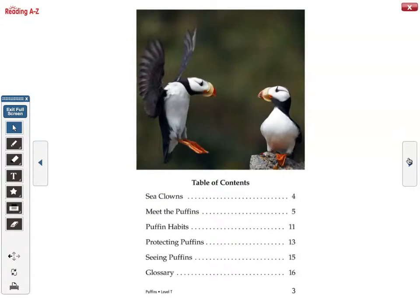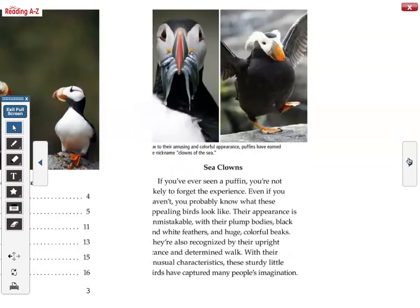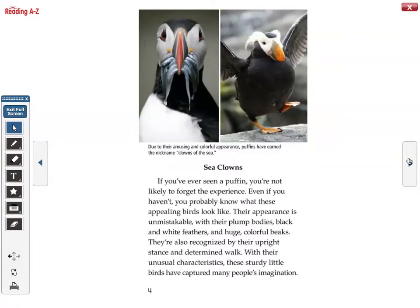Table of contents. Due to their amazing and colorful appearance, puffins have earned the nickname clowns of the sea. Sea clowns. If you've ever seen a puffin, you're not likely to forget the experience. Even if you haven't, you probably know what these appealing birds look like.